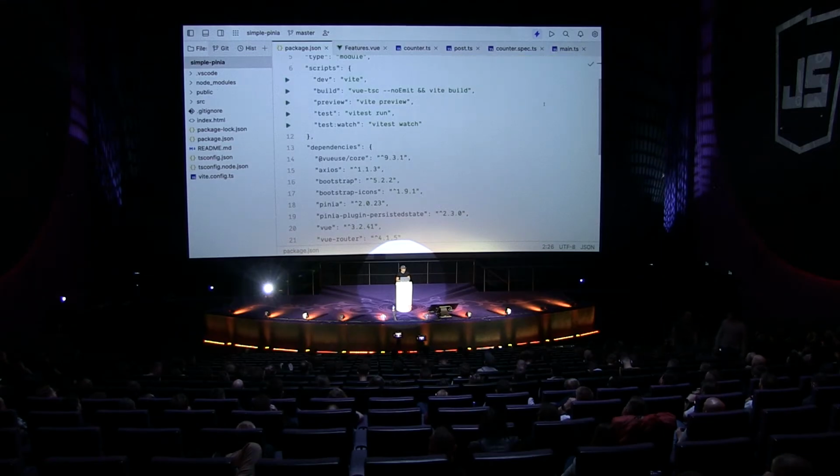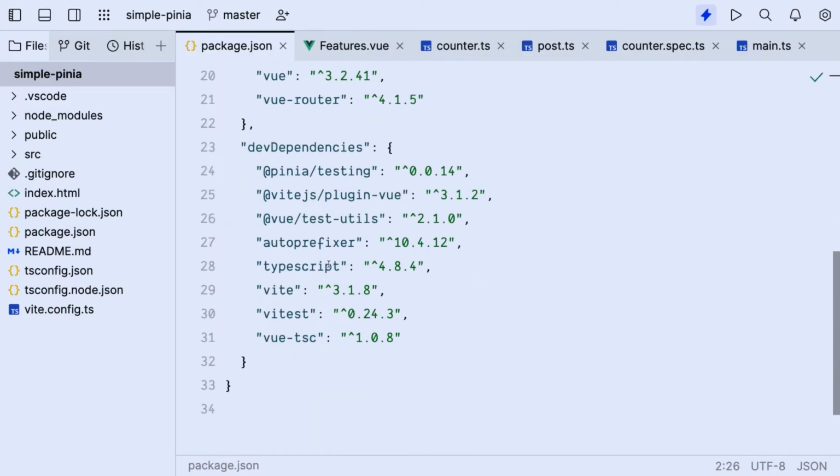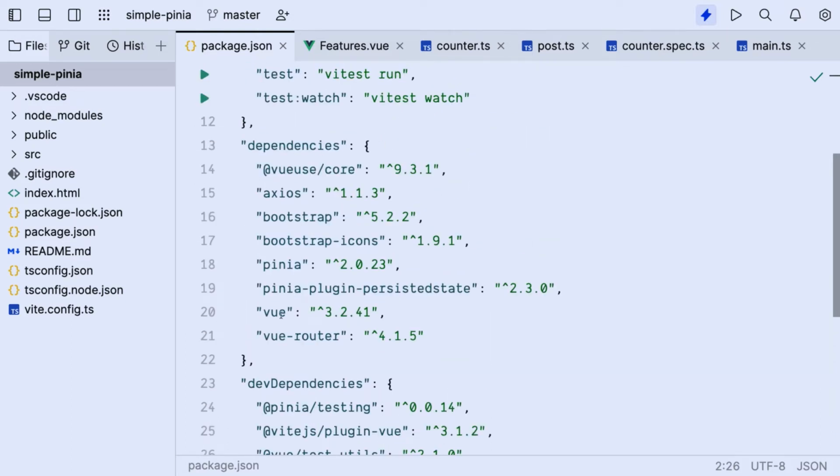Let's dig into our code here. So this is a Vue.js application. We have here package.json. Let's just see what's inside of this package.json. So we have Pinia testing and Vite for the dev dependencies. We have Vue Router for routing, Pinia itself, and Pinia plugin persisted state. So I'll be doing this demo with local storage, to give you this real-world scenario where, when the user refreshes the browser, the state of the application is still there.